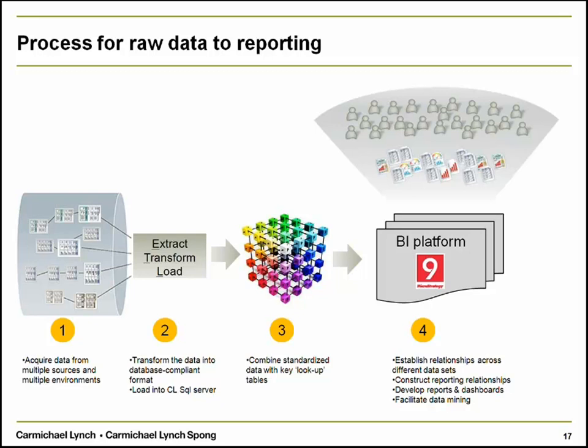From just a step standpoint, acquiring that data is the lion's share of time. It moves into the ETL process and then loads into the SQL server, which is going to combine all that standardized data now with the key lookup tables. And then finally, the reporting in the environment, for lack of a better term, updates itself because all of the references are already there.